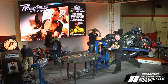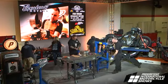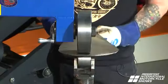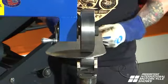So the English wheel here is using compression, and it just has a flat upper die and a radius lower die. What I'm doing is squeezing the metal, and that'll give me a nice compound shape.